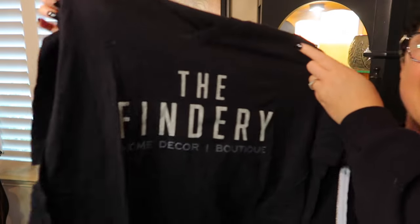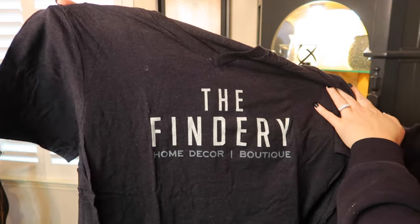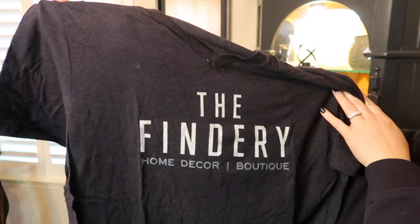And then I also got a t-shirt. Bella and Canvas t-shirts are my favorite. Hands down, they are the softest. They don't shrink when you wash them and they last a really long time. But I did get a shirt that says The Findery Home Decor Boutique. So yay, can't ever have too many t-shirts, I think.